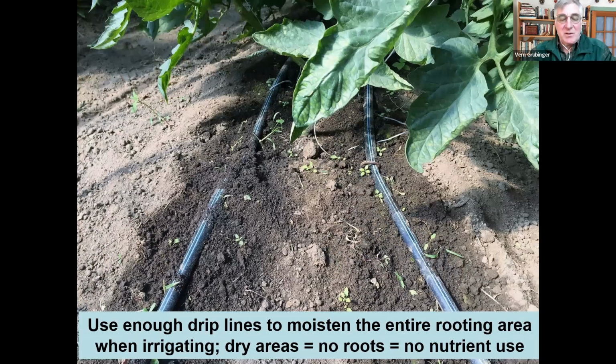And this is something else we learned from our multi-state collaboration when we surveyed like 20 different in-the-ground tomato production farms, and just like, whoa, some people have 1 line per bed, some people have 4 lines per bed. What's going on? And we just started looking more at the farms and realizing, depending on the texture of your soil, so if you have a lot of clay, organic matter, the water will move sideways a lot easier through capillary action. As it gets lighter texture and sandier, it tends to go straight down.